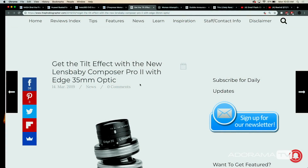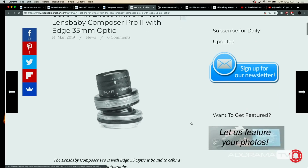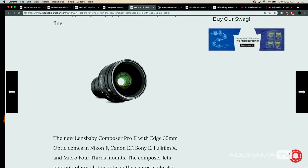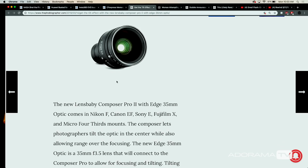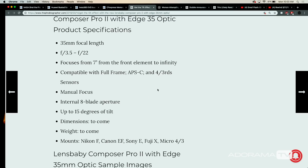So in more like fun shapy news like that, Insta360, we get the tilt effect with the Lensbaby Composer Pro 2 with now the Edge 35mm optic. So this is the Lensbaby. I think we've all had our little Lensbaby phase where you take that lens and squeeze it to get tilt shift effects. Well, it used to have like the Edge 50mm, and now you're going to get the 35mm for even a wider focal length.